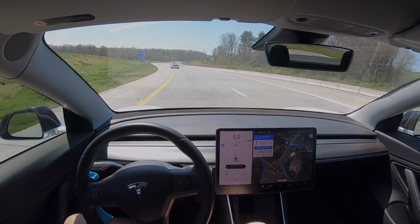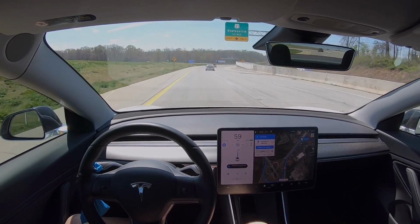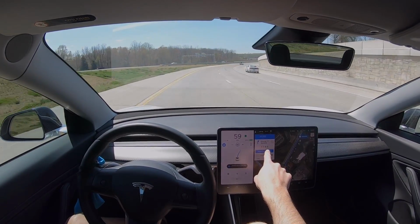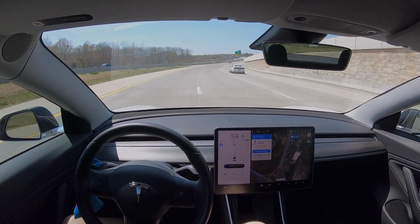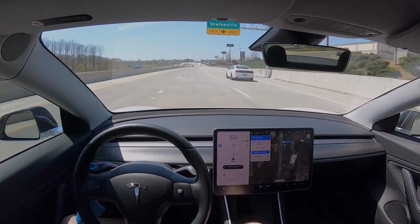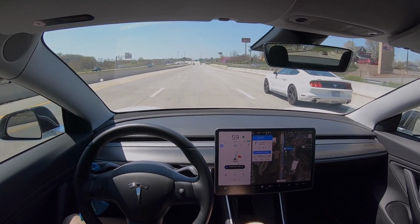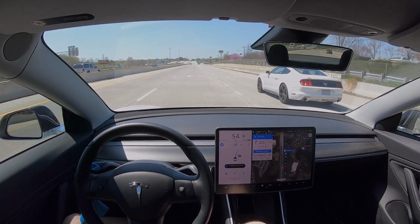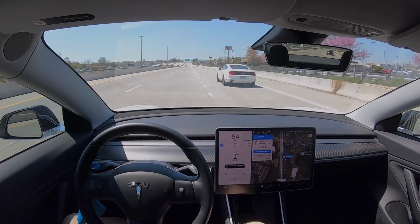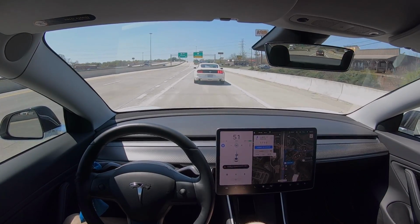Luckily there's not that many cars around here. But we will see. It's already wanting to change. It knows it has to be in the far right lanes. See what it does with this Mustang in the way. It wants to change again, but this Mustang's in the way. Oh, it's hitting the brake. It's hitting the brake, slowing down. And moving over. That's cool. Exit 151 on the right. That's cool. It happened kind of fast.